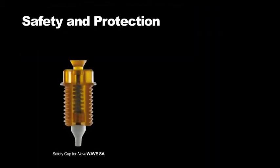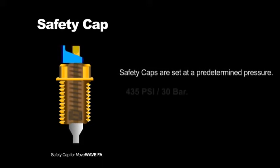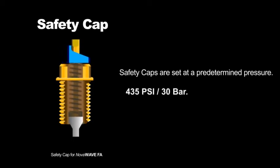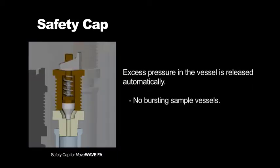Safety features for both operator and instrument have been employed throughout. For example, safety caps positioned above each vessel are set at a predetermined pressure, safeguarding against vessel overpressurization. During a digestion, should the internal pressure in a vessel reach the preset value, the safety cap releases and the vessel will vent automatically. To prolong their useful life, most exposed instrument and accessory components are fluoropolymer coated or manufactured with materials resistant to corrosion and acid attack.